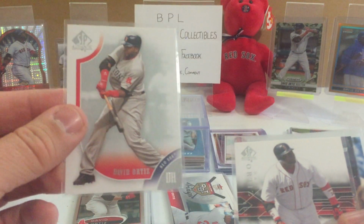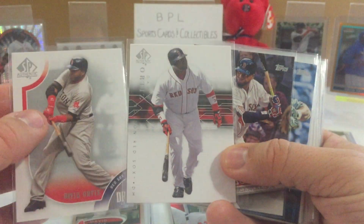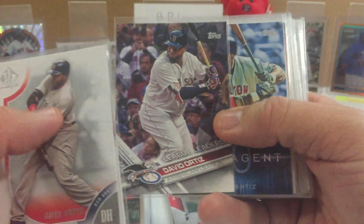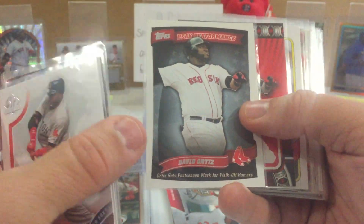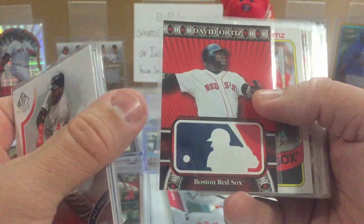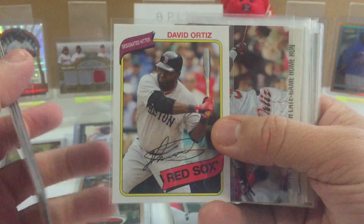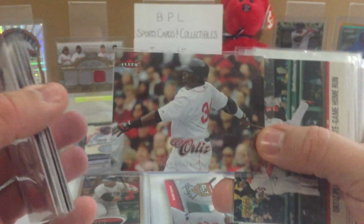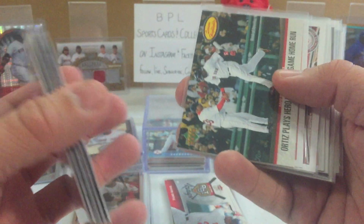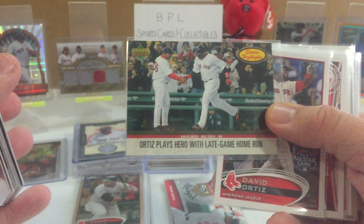SP Authentics, always had a good set. Different years. League Leaders. You got Top 40. Peak Performance, another Topps. That's just a cool one. I wish there was a patch or something there for that one. This is Topps, not Heritage, Archives. Letter Ultra. Oop, there's another one. Season highlights, Upper Deck.